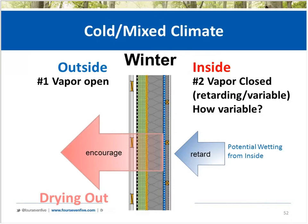In a cold and mixed climate, the dominant vapor drive is outward, and things want to be able to dry outward. We should let them dry outward, and this is true down to Washington, D.C., and again, North Carolina. It goes quite far, this dominance of the outward drying. So from the inside, we're looking to possibly have a vapor retarder. On the outside, we want to really encourage the drying.